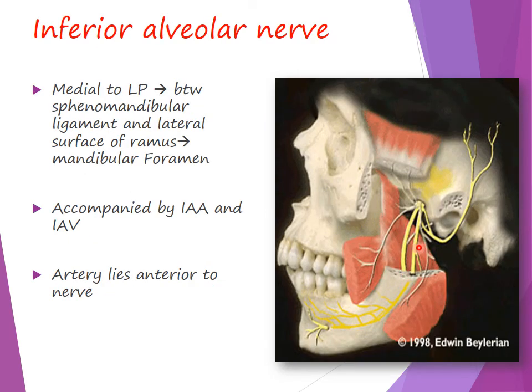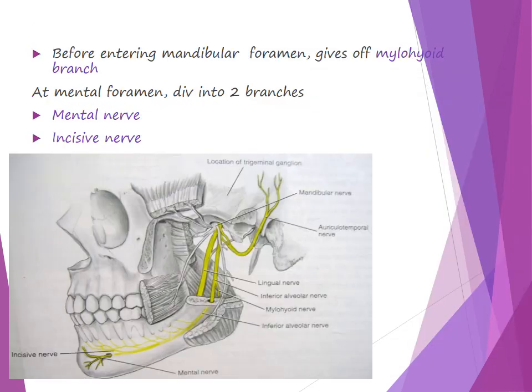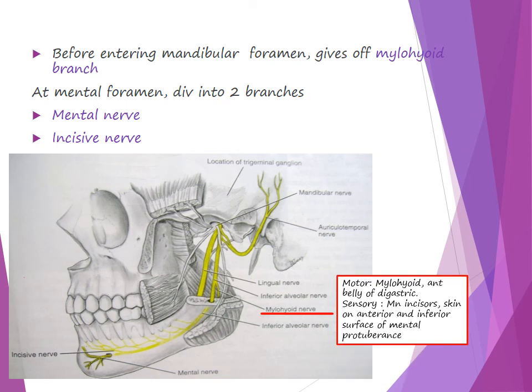The inferior alveolar nerve is present medial to the lateral pterygoid in between the sphenomandibular ligament and the lateral surface of the ramus. It enters the mandibular foramen accompanied by inferior alveolar artery and inferior alveolar vein. The artery lies anterior to the vein. Before entering the mandibular foramen, it gives off a mylohyoid branch. Now this mylohyoid nerve is motor to the mylohyoid muscle and anterior belly of digastric and sensory to the mandibular incisors and skin on the anterior and inferior surface of mental protuberance.